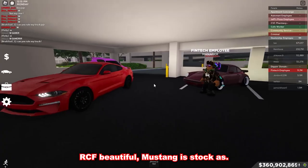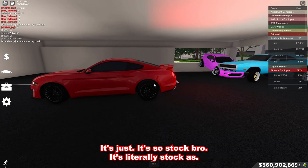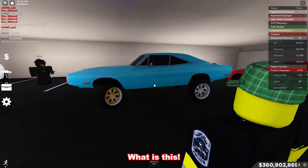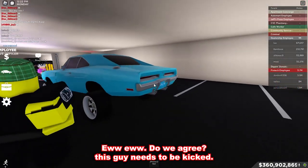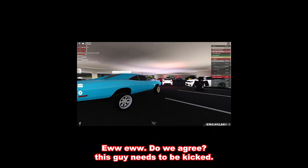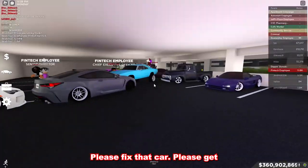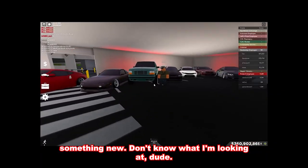RCF, beautiful. Mustang is stock as, it's so stock, bro. It's literally stock as. What is this? Ew. Ew. Do we agree? This guy needs to be kicked. Yo, chat, is this a kick? Is this maybe even a ban? Please fix that car. Please get something new. Don't know what I'm looking at.